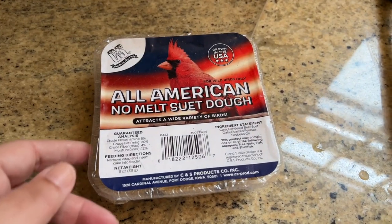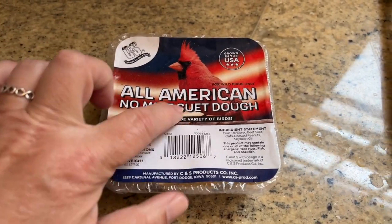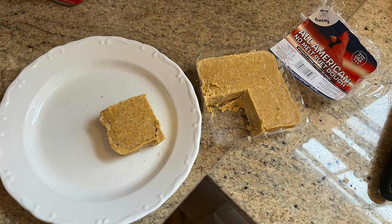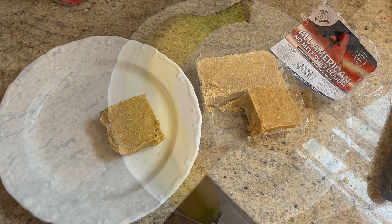I don't happen to have any suet balls right now, but I do have this suet cake. So I think I'm just going to cut a square of this and put it in the suet ball holder.